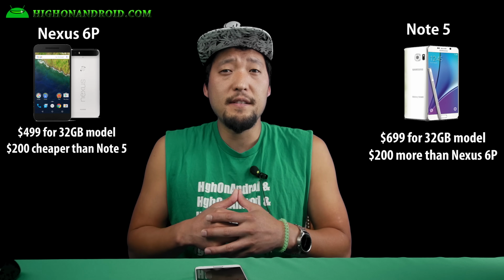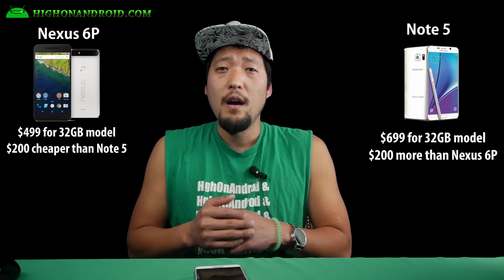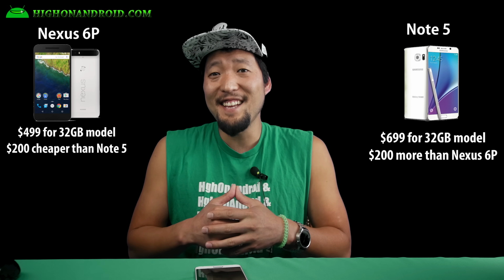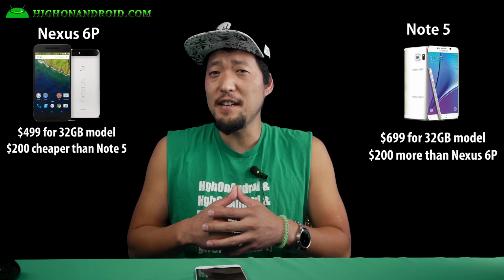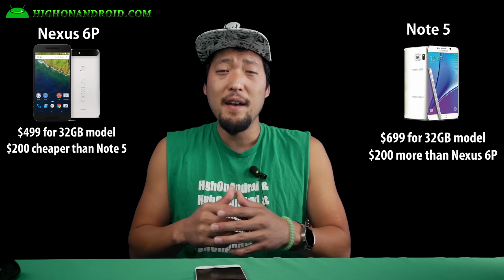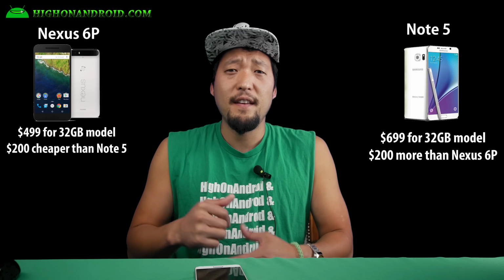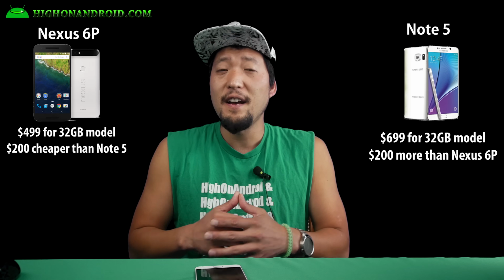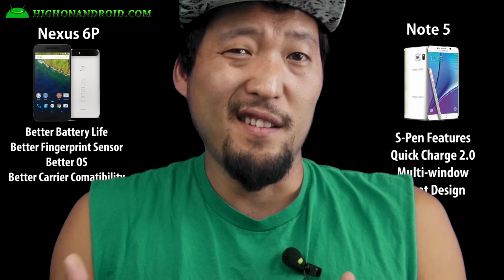For pricing, Nexus 6P is sold for $499.99 for the 32GB model, while the Note 5 starts at $699.99. With a $200 difference, the Nexus 6P may just well be the best phablet on earth with better battery life, a better fingerprint sensor, and a better OS than the Note 5. If the camera holds up near the Note 5, I think the Nexus 6P may be the new best phablet in the world, minus the S Pen.